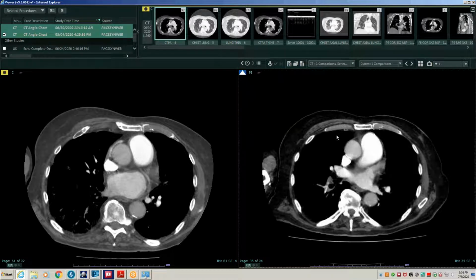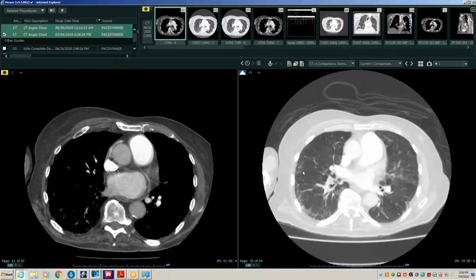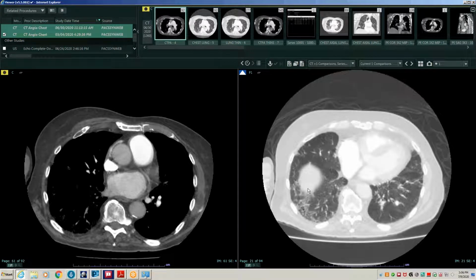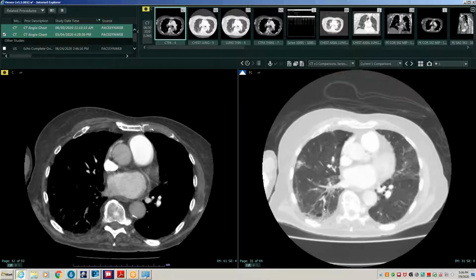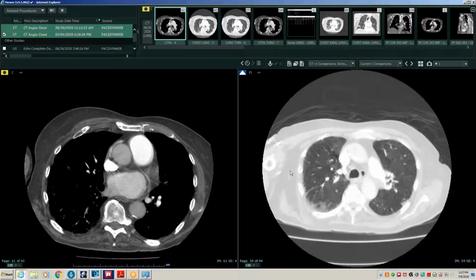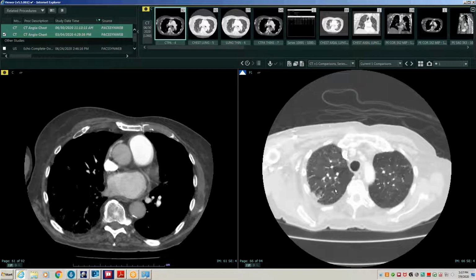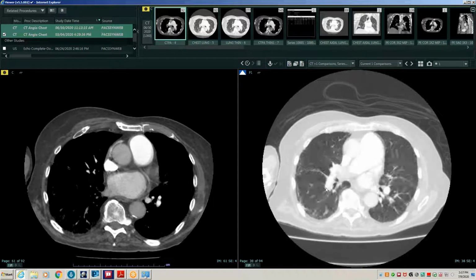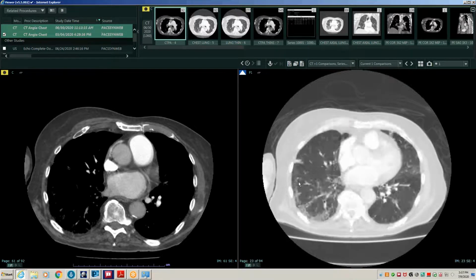And then I put on lung windows. So he has a little bit of mild fibrosis. There's some ground glass opacity at the periphery, a little focus of consolidation there. But maybe there's a little bit of mosaicism. Not really that impressive, though, I would say, if I was going to be attributing this all to CTEPH.